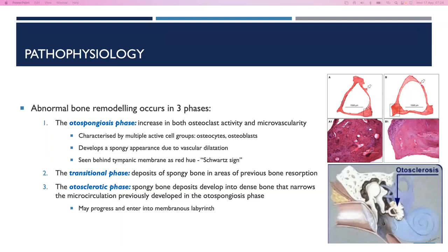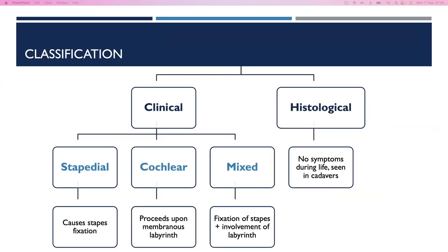This can then further encroach into the membranous layer. In terms of classification, it's historically classified into clinical and histological otosclerosis. Histological otosclerosis is essentially seen in cadavers, so it doesn't impact us clinically. Clinical otosclerosis can be divided into stapedial, cochlear, or mixed.